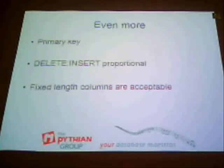So even more, you have to have a primary key. If you don't have a primary key, MySQL cluster will make one for you, and it'll be an auto-increment. So that's one thing where I would be okay with people making surrogate primary keys that don't really mean anything when you don't have a natural primary key, because cluster's going to make one for you anyway, so you might as well make it and benefit from it.